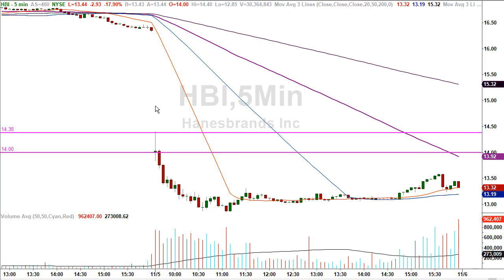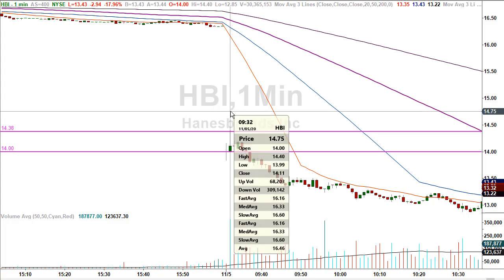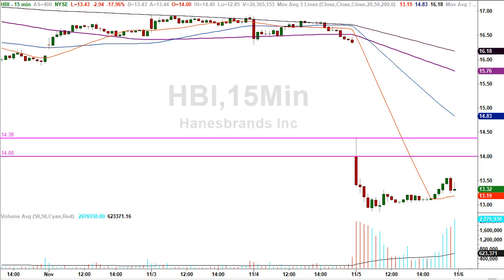It's over 2%. Here's a 1-minute chart. Where did they go to after 14? To the other number, 14.38. I think they made a high of 14.40. There it is. Then they collapsed back down. The trade was over. There's always a method to the madness.